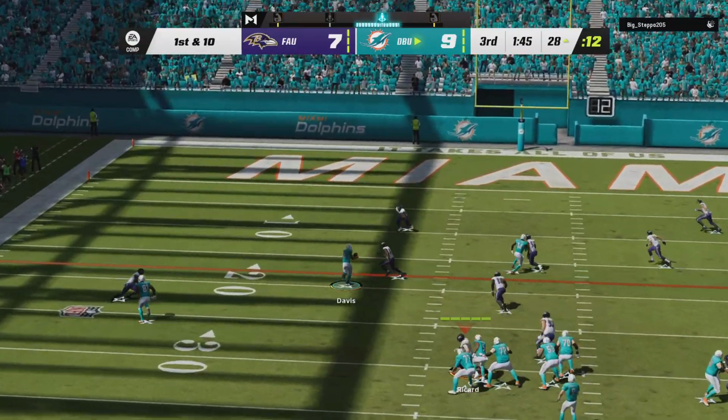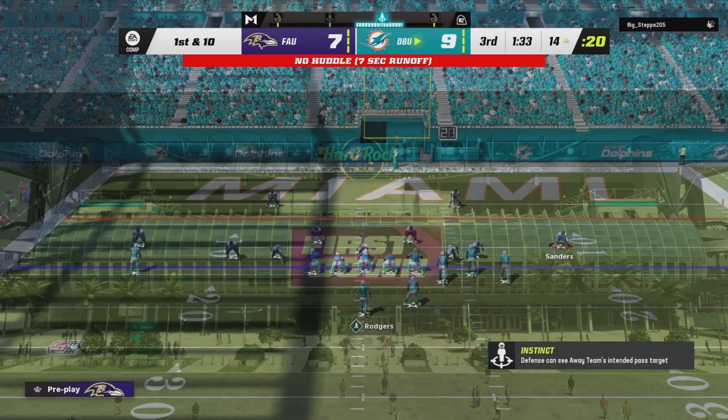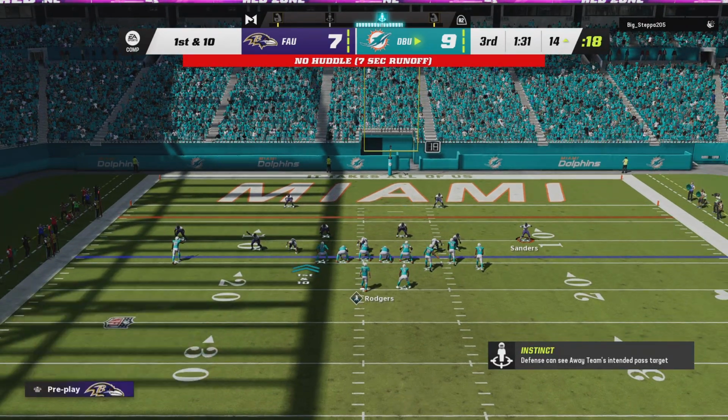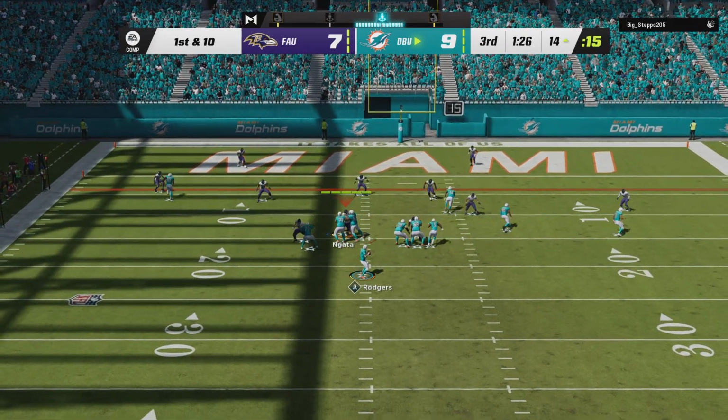Now it's Rodgers. Right back to Davis. It's complete. And they'll get him down inside the red zone at the 14. It's also a gain of 14. First down. To throw is Rodgers.